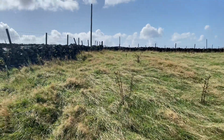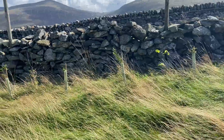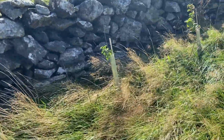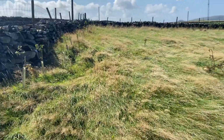So yeah, good. I'm really happy. This winter I might fill in a few of the gaps. I might just take a cutting from some of the longer ones and stick them in the ground and see how they get on. But I've also planted some more. Let's go and have a look at those.